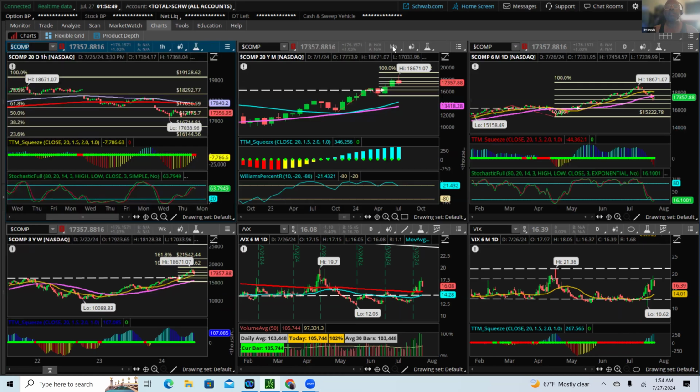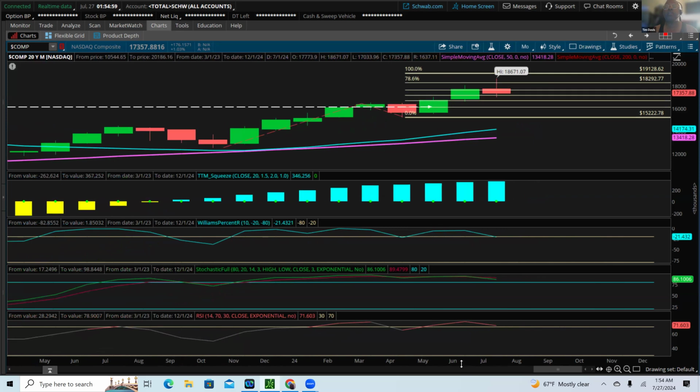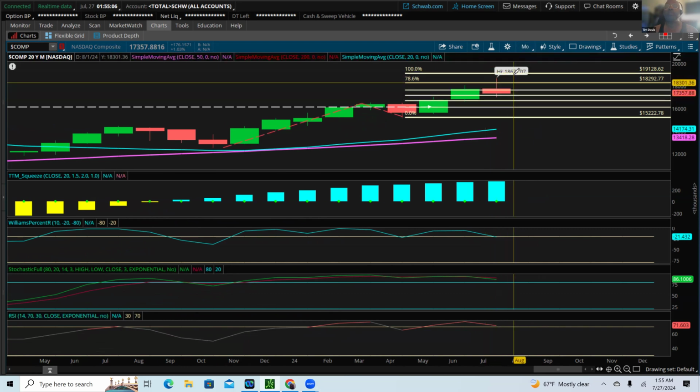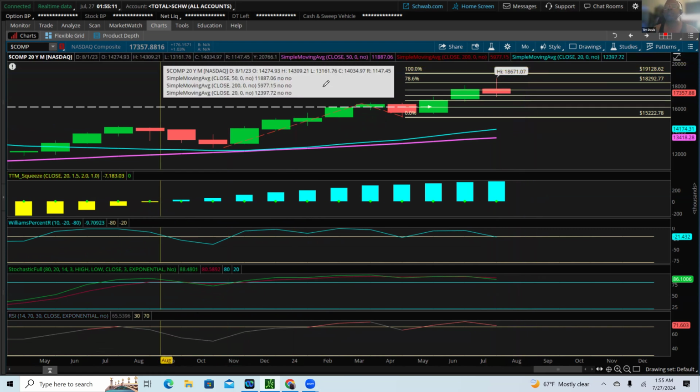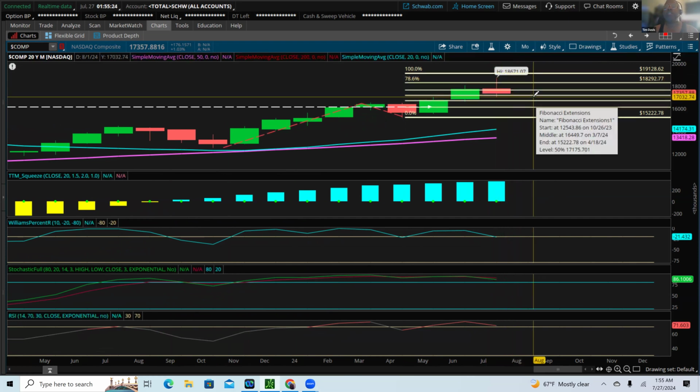NASDAQ Composite. All right. Here's a monthly chart of NASDAQ. And look at that. Look at the July monthly candle. Look how we got up to as high as 18,671, then we're at 17,357 with a long wick above the body. We've got 3 days to make up that ground in order to get back to that high. And I think if we don't see that, we could continue to see lower prices as we go into August.